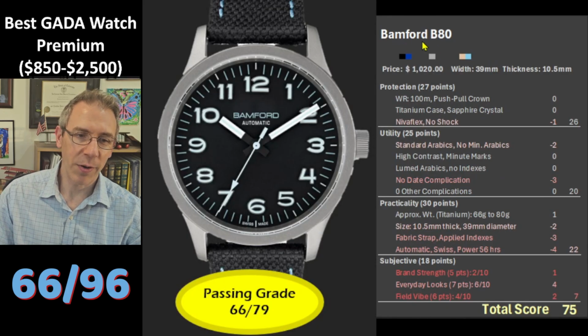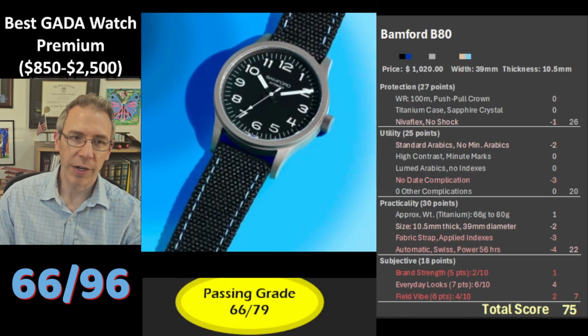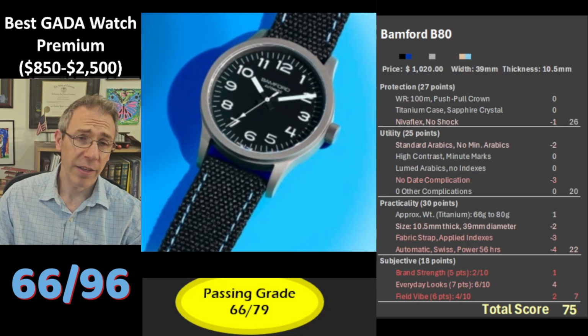66th is the Bamford B80. $1,020, 39 across, 10.5 thick. It is so plain looking.